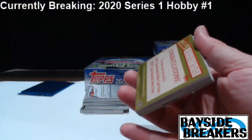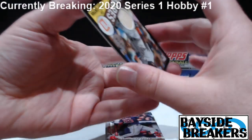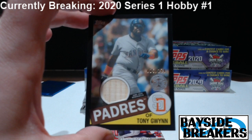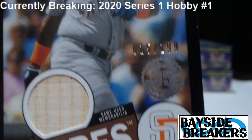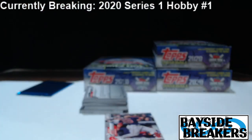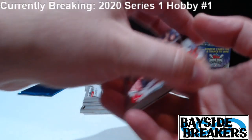And we have a nice little relic here. How about a bat relic for the Padres? Mr. Tony Gwynn. Black parallel numbered to 199. 15 out of 199 on the Tony Gwynn bat parallel. That's a nice bat relic parallel. That's a nice little card right there for sure.